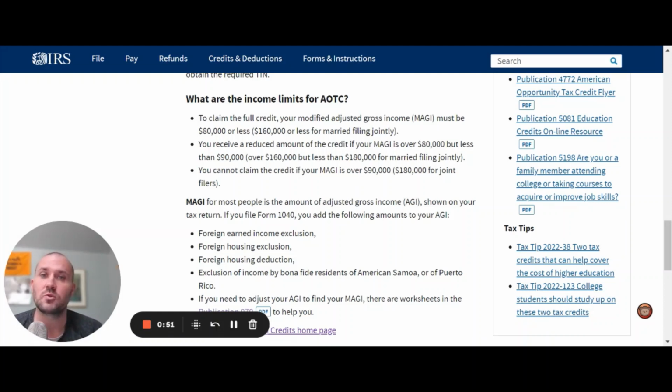If you're married filing jointly, those numbers double. So for married filing jointly filers, if you're under 160,000 of modified adjusted gross income, you're eligible for the full credit. Between 160 to 180,000, you're eligible for reduced benefits when the phase out takes place. Over 180,000, you're no longer eligible.